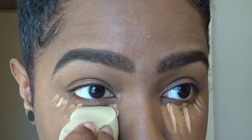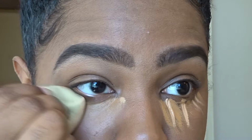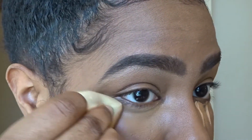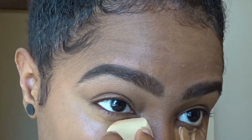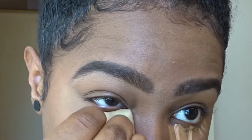I'm going in with my beauty sponge to blend that out. And it blends so well, you guys. It's kind of ridiculous. Like, who would think that a concealer from the drugstore, not even from the beauty supply store, would be so good?